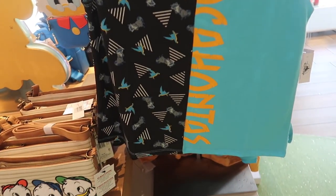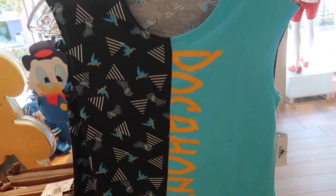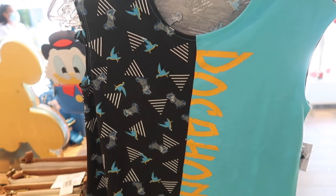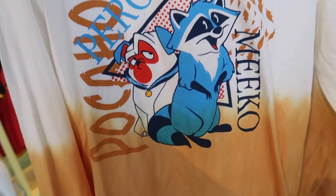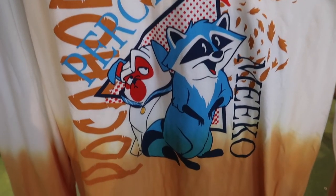This is a weird one. I don't know if I like these, the way it's half and half of a design. But this is a Pocahontas one with Meeko and, I don't know the bird's name, for $36.99. Now this one I like. Oh, it's Pocahontas with Meeko and Percy. This is a long sleeve hooded t-shirt. And this one's $44.99.